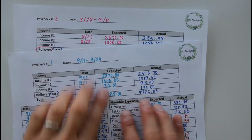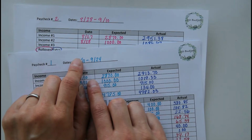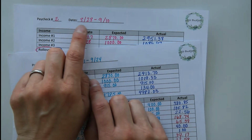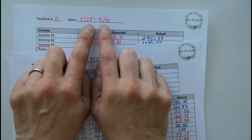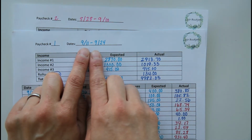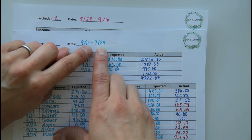Here we are at my paycheck budget sheets. The budget sheets I'm going to be using to close out my sinking funds are going to be paycheck number 2 for the month of August, because of the dates it encompassed was August 28th to September 10th. And then paycheck number 1 for the month of September went from September 11th to September 24th. So it's August 28th until September 24th for my sinking funds.